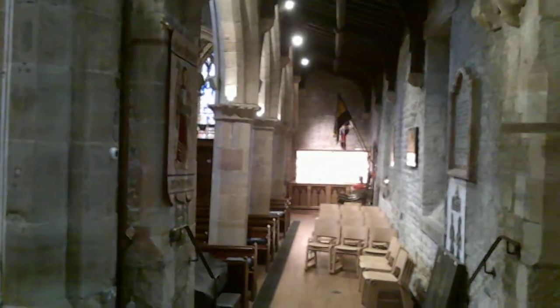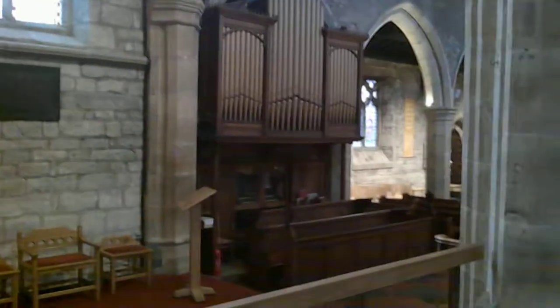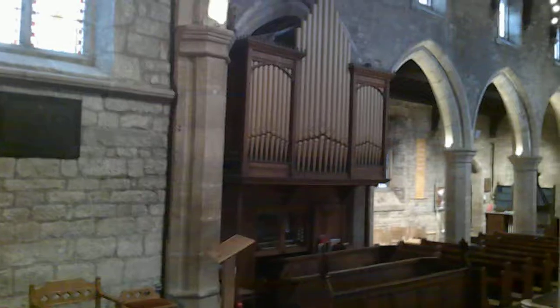Looking west, we've got the illuminated bookstall at the back. Very sensible for a church like this that's kept open, that has this connection with Little John, that people are going to be interested in getting, say, the guidebook or other things.